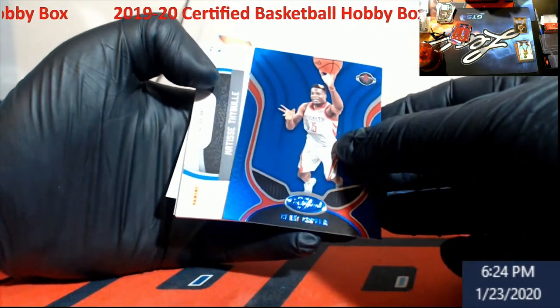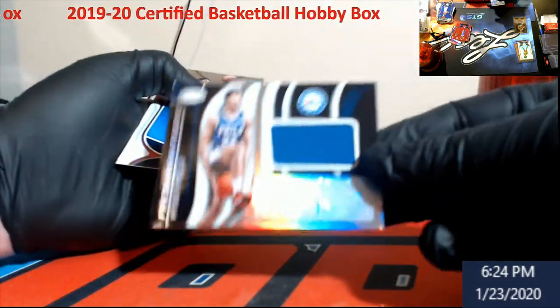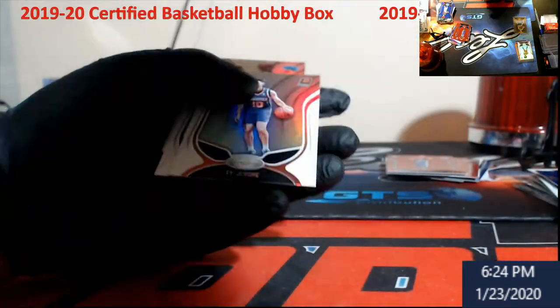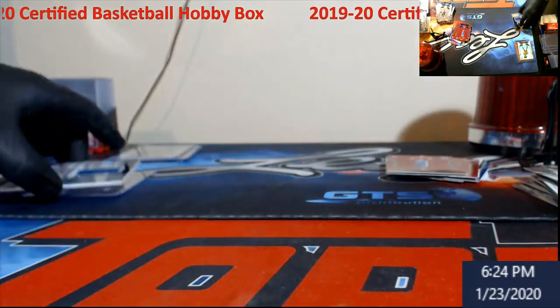What do you guys think? Ah, I went the wrong way on it. Freshman Fabric, Thybulle for the Sixers. Nothing big rookie-wise there.